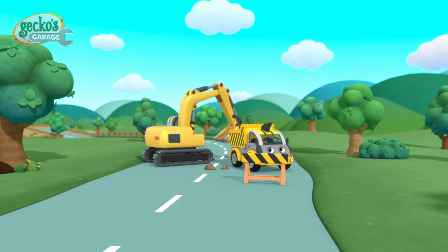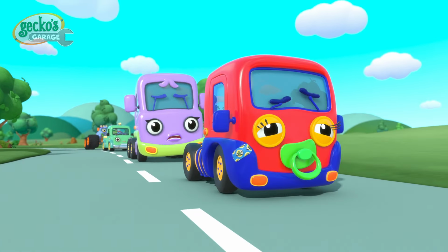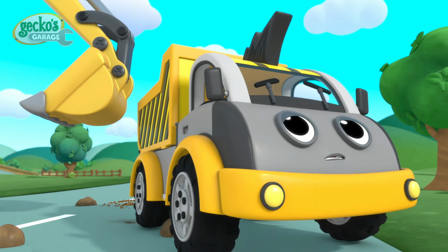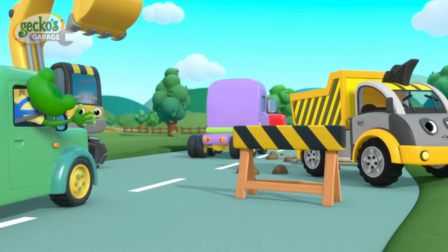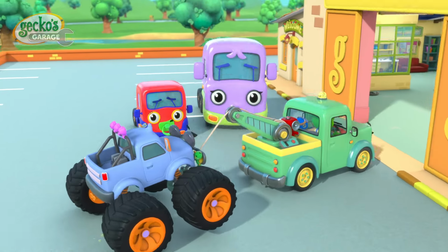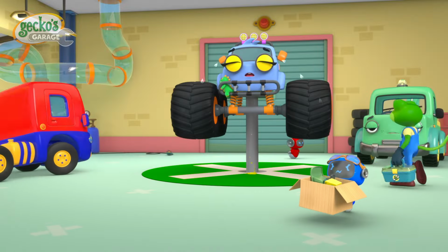Oh no! Eric and Dylan are blocking the road! Thanks, Eric and Dylan! Well done, baby truck! Grab the tools, it's fixing time!